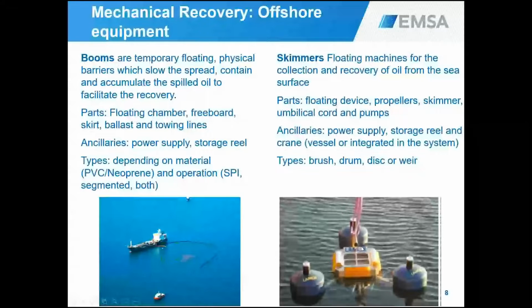You can see in the picture down on the right the detail of one offshore skimmer. These are floating devices, whose main parts are floaters, propellers, eventually a skimmer umbilical, and pumps. Of course, they require ancillaries like power supply, storage reel, crane, and there are different types.